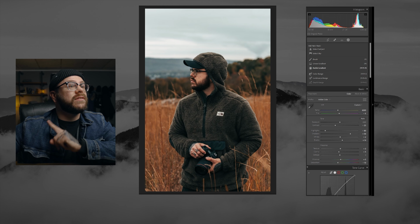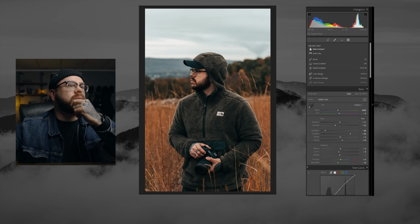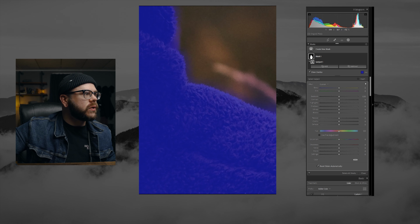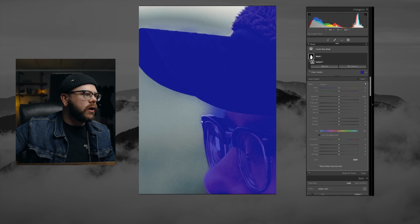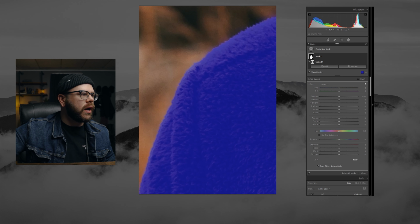And then we have select subject and select sky, which I am super pumped to try. So let's check out this select subject, shall we? Let it do its thing, work its magic. That is amazing. Let's see how accurate this is. A little bit of bleed out here. That's okay. A little bit of bleed out here and here, just a little, but that's not too bad. It's not bad at all. A little bit here and then a little bit here. Yeah, I can totally work with this.